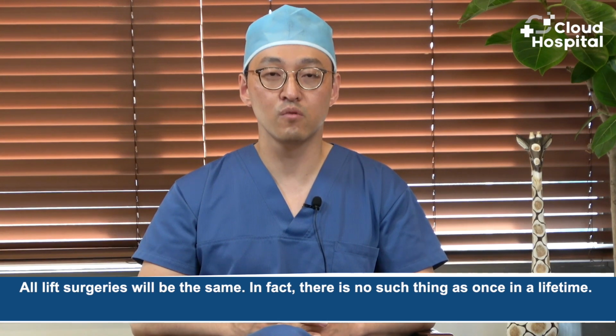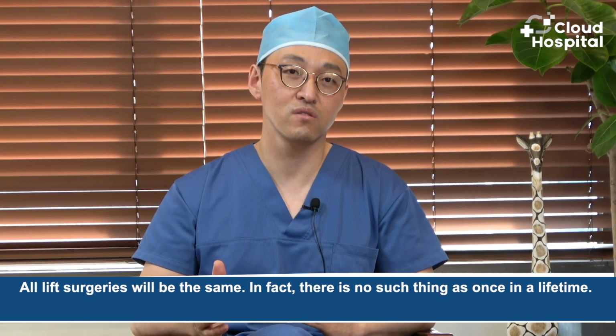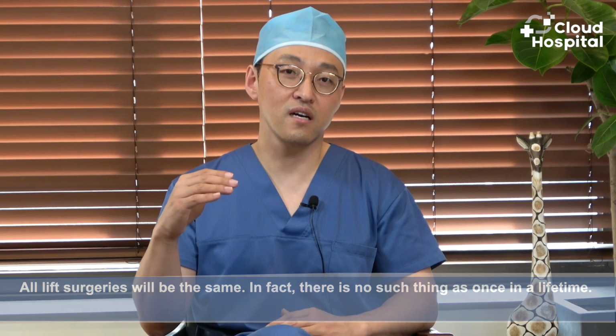So is it true that forehead lift is a procedure that a person can only receive once in their life? All lift surgeries will be the same. In fact, there is no such thing as once in a lifetime, because it is a surgery where the sagging or loose part is pulled up. If you did it in your 20s or 30s as it was necessary, and you are now naturally aging in your 40s or 50s, and aging progresses as you get older, you may need another forehead lift.